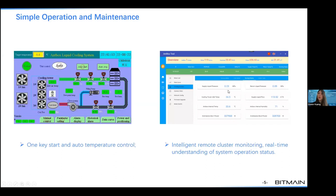Almost all the information of the hydro cooling container can be monitored in real time through our remote management software. It also supports monitoring multiple containers at the same time. That's the introduction of the hydro cooling miner from Hong Kong.